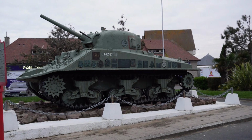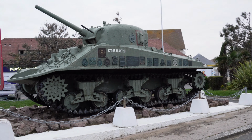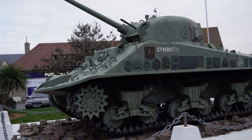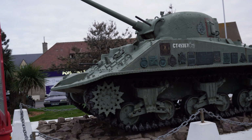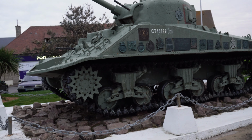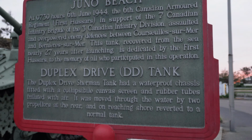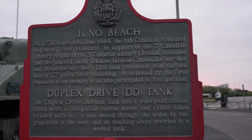So here we have Bold, one of the DD tanks of the First Hussars that launched on D-Day and didn't do so well. Léo Gariepy, who wrote an extensive report after landing, describes this tank going down because it was a CO's tank. And it sat at the bottom of the channel for 27 years? 27 years. Nearly 27 years. And Gariepy was one of the people behind getting it back out.